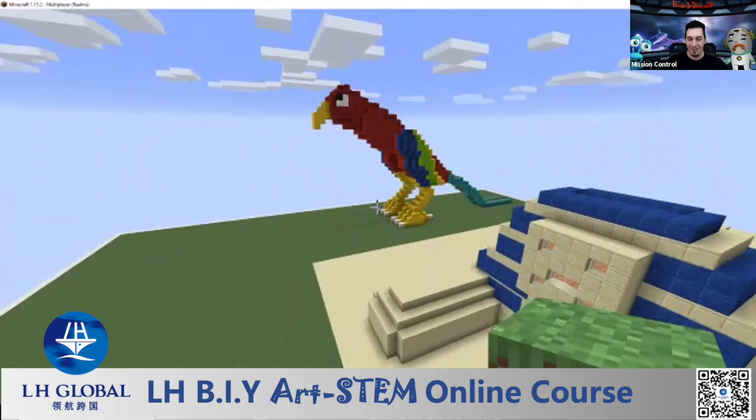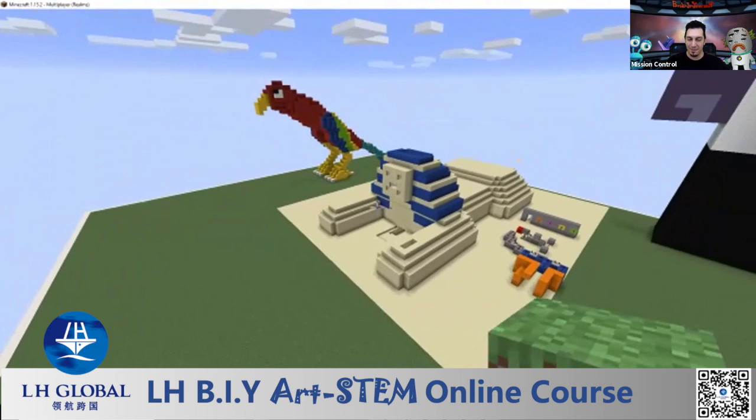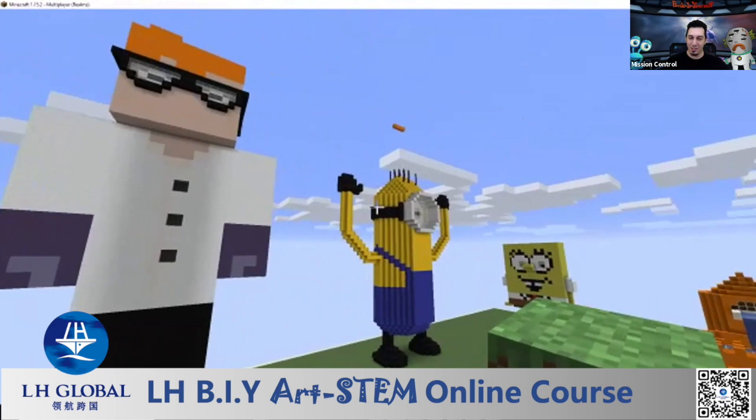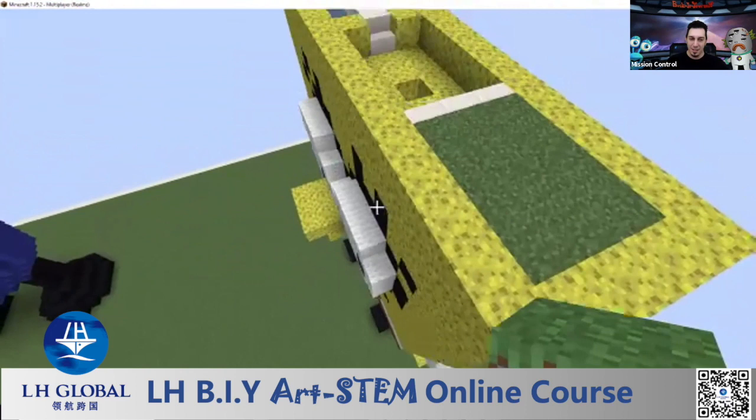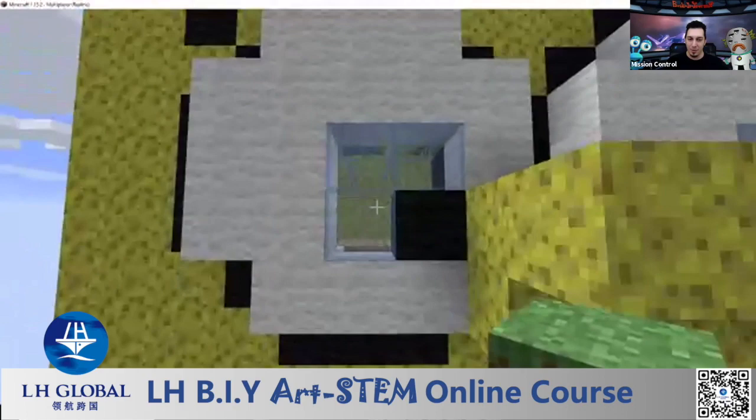Then we have our Sphinx. The Sphinx has a whole underground lair. Some statues. If you look at this minion, it has some really cool slit curves, really unique shapes. And this SpongeBob statue actually has a hidden surprise. A swimming pool and an entire interior that you can go through and explore. His eyes are actually windows, and the entrance is his leg.